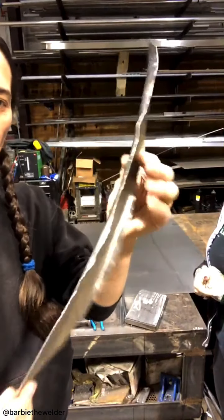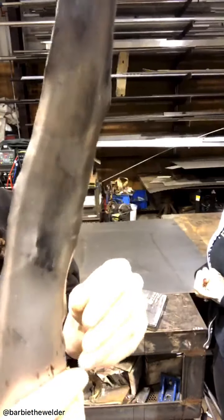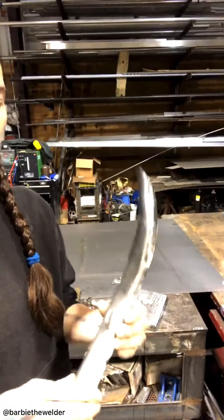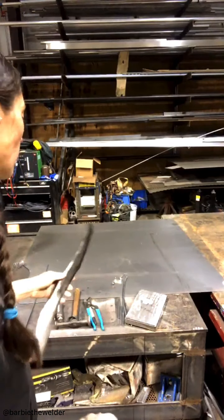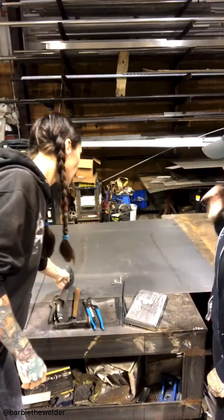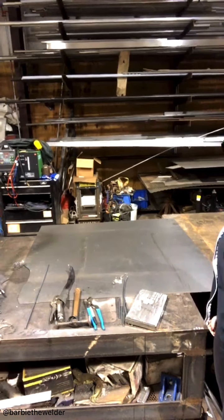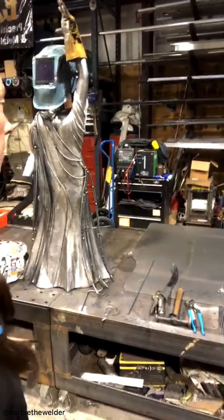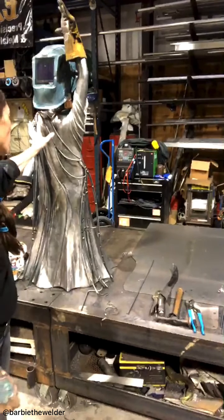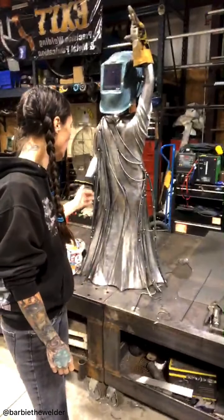pieces and form and shape them, and it wasn't giving us, you see the hammer marks there, even with heat, the result that we wanted, the look that we wanted. And so we scrapped that idea and have been playing back around with the quarter-inch round bar. Together we've got this framed out and have started working.